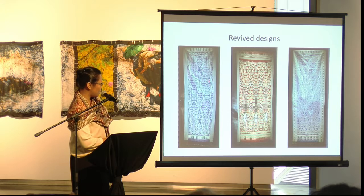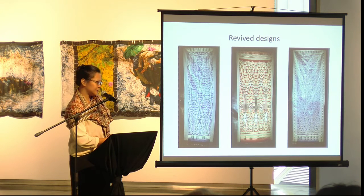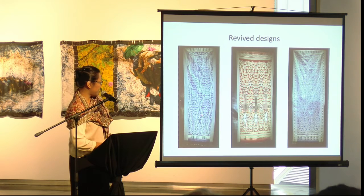This one is called buah nabau. There are a lot of buah nabau, it doesn't look like this. So this is more intricate, yeah? This weaver is 56 years old.